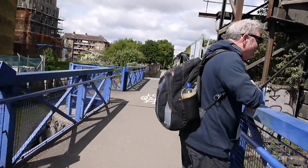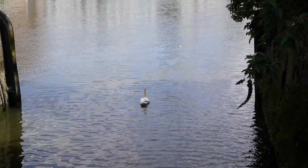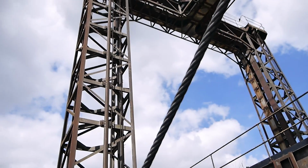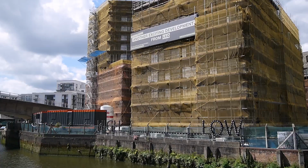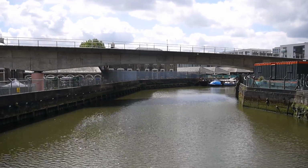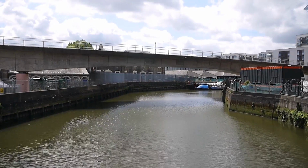Oh, this is great. Look at this. So it looks like they do low tide walks in Deptford Creek, where you can walk out in the mud and see what's there. Look for fish and invertebrates.